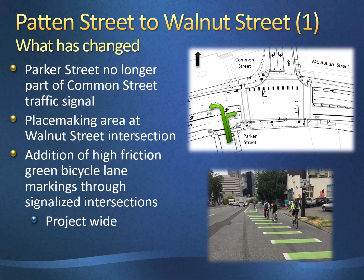So what has changed in segment 1? Parker Street is no longer part of the Common Street traffic signal. We removed this intersection leg from the signal based on feedback received from MassDOT, MBTA, and the overall intersection delay that this leg of the intersection created as part of the traffic signal.